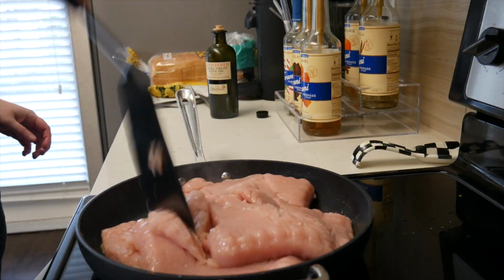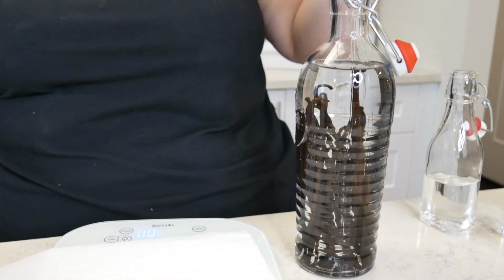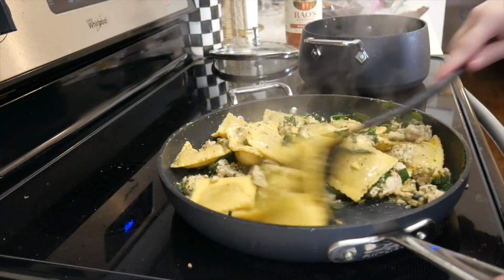I want to make a ton of ground chicken. That way when I'm cooking throughout the week, my meat's already done. I can just throw it in a pan, whatever. I want to make some banana muffins, some vanilla extract. That is a project I've been wanting to work on for months. And then I have some ravioli that I can make just so it's already done. So we'll see what we get to, but that is the plan so far.